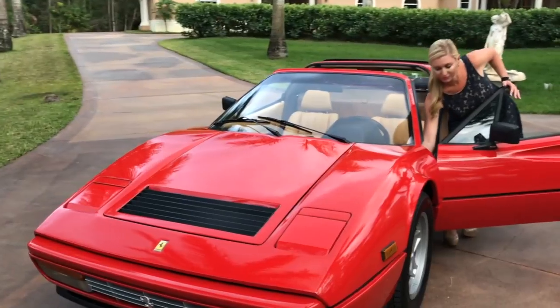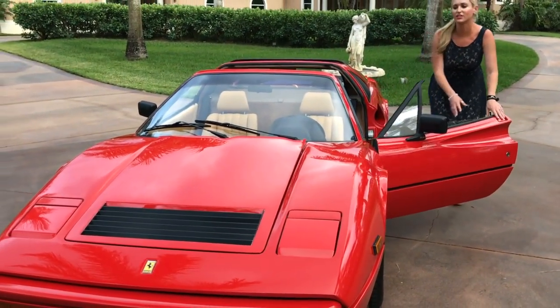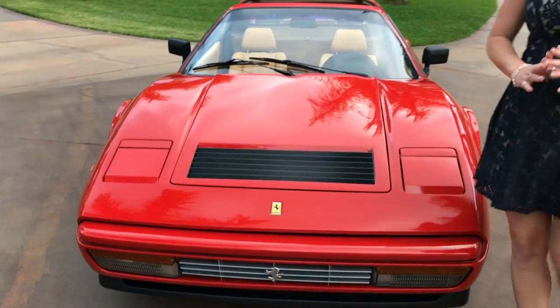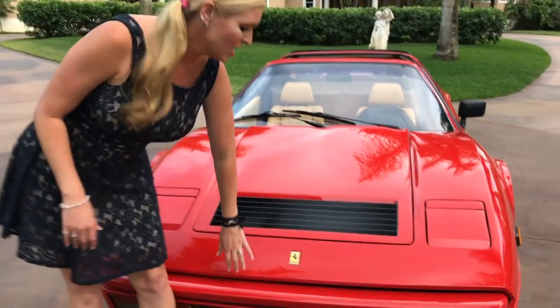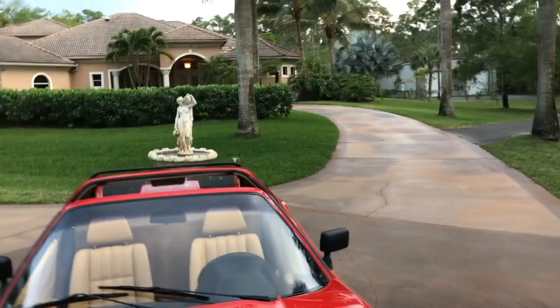Tan interior. I'm going to open your trunk and the hood space as well. This car is pristine, basically. For 1986 and to have a collectible car, this is certainly what you want. Here, let me just open the trunk space for you.